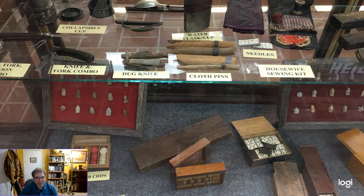And then he's also got a lot of the common things that a soldier would have carried with him. The gaming pieces, a little housewife that would have been a sewing kit that he could have used to repair his clothing, clothespins, needles, collapsible cup, fork and knife combo, pocket knives, just the everyday, utilitarian items a soldier would have carried with them that made such a difference in being able to survive out on the campaign.